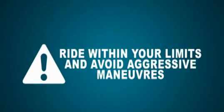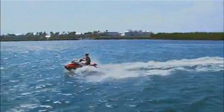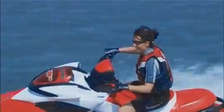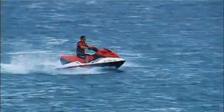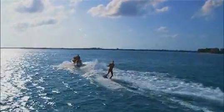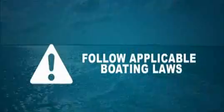Ride within your limits and avoid aggressive maneuvers to reduce the risk of loss of control, ejection, and collision. This is a high-performance boat, not a toy. Sharp turns or jumping wakes or waves can increase the risk of back spinal injury, paralysis, facial injuries, and broken legs, ankles, and other bones. Do not jump wakes or waves. You may not see a boat or a person being towed behind it.